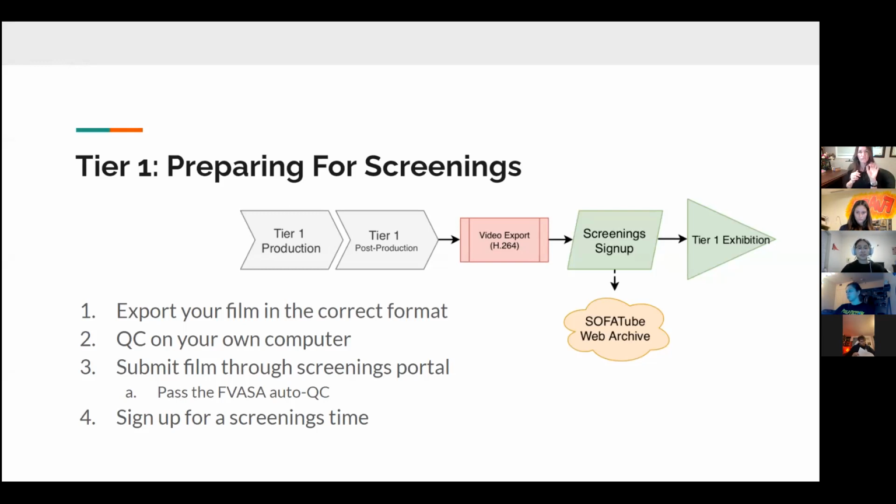For QC, you will QC on your own computer. I know if you're working on Premiere or you're working on Avid, they all have audio sound level checks, meters, or something like that. And we'll also go through those specific tools that you can use to actually check your audio loudness, but you can do that from your own computer. Then you'll submit your film through the screenings portal. We'll also show how to do that.